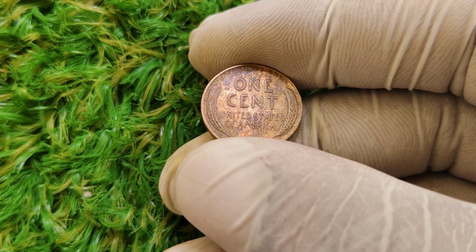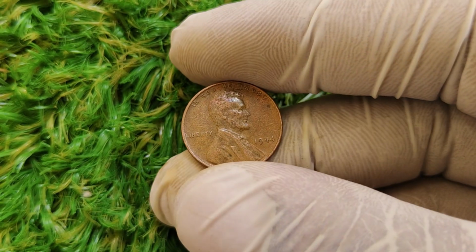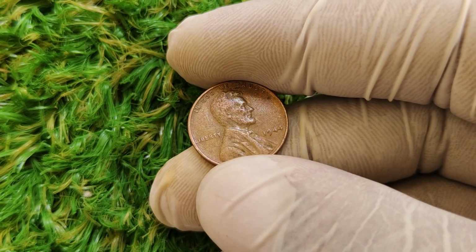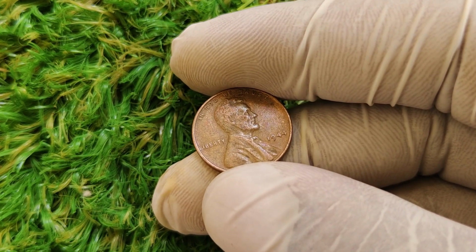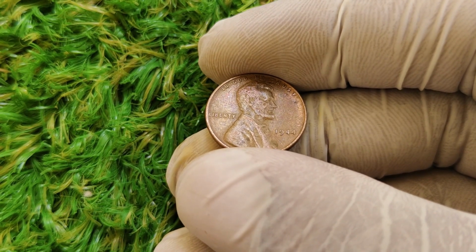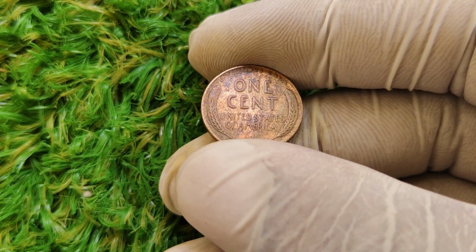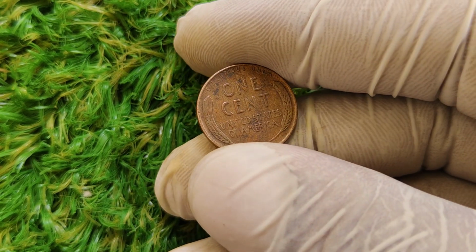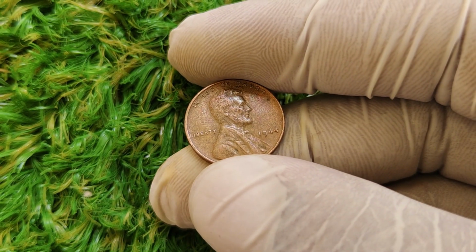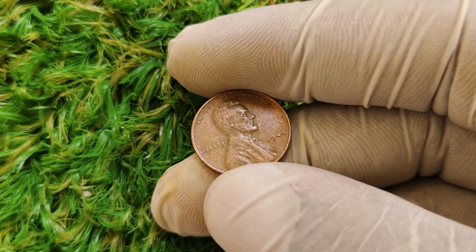Now let's talk numbers. Here's a quick breakdown of the value range of a 1944 no-mint mark Lincoln wheat penny based on condition: Very Fine, VF20, around 10 cents to 25 cents; Extremely Fine, EF40, around 30 cents to 50 cents; About Uncirculated, AU-50, around $1 to $2; Uncirculated, MS-60 to MS-63, anywhere from $3 to $100; Mint State MS-65 red, around $1,000 to $5,000; Mint State MS-67 red ranges from $25,000 to over $78,387, depending on appeal, strike, and auction demand.